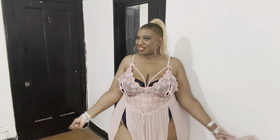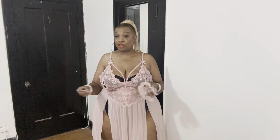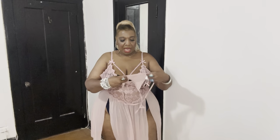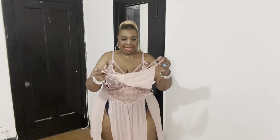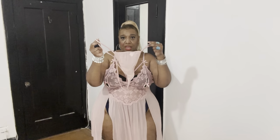All right, so here's another pink lingerie teddy. This one is not really pink. It's really like a mauve color, but she is so pretty. So you have two side open slits right here, okay? It is not that long, but it's not that short as well. It does come with a pair of thong panties. Okay, however way they go, all right?